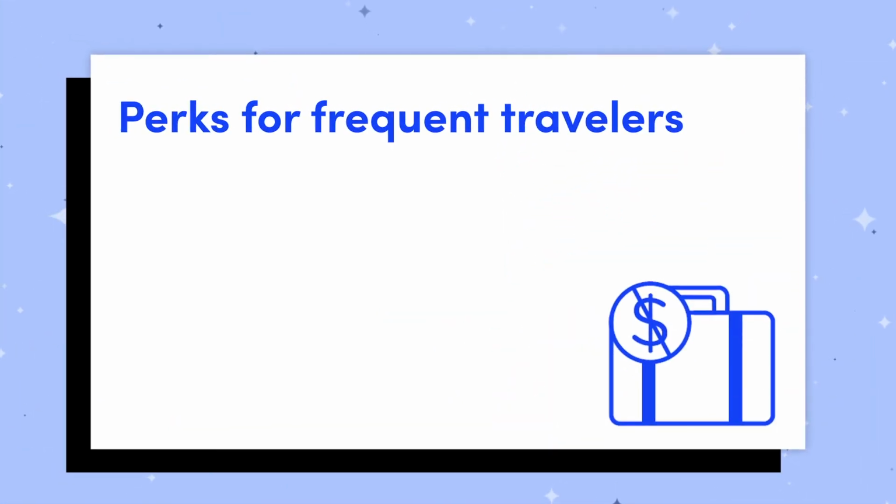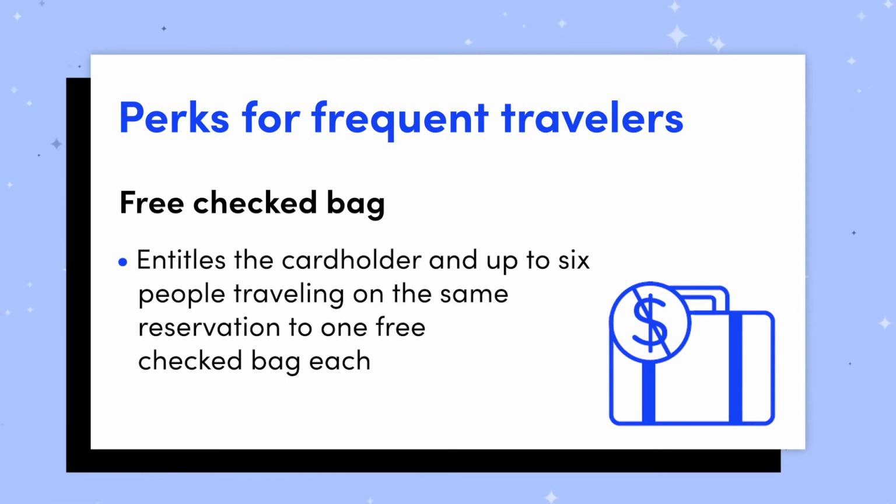Now, as for some of the other benefits of the card, one thing is that when you pay with the card, you get a free checked bag for you and up to 6 guests on the same reservation when you're flying with Alaska. Obviously, if you're traveling frequently with Alaska or you just have multiple people oftentimes on your reservation, the savings here can really add up, and potentially this could be a reason alone to end up getting the card.